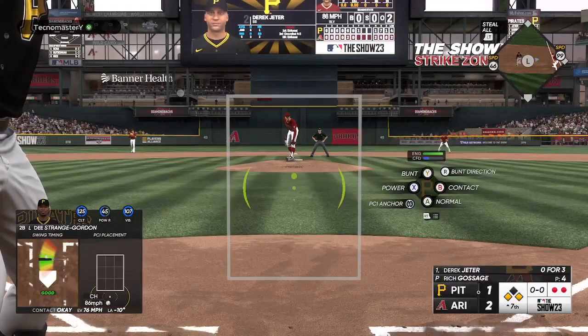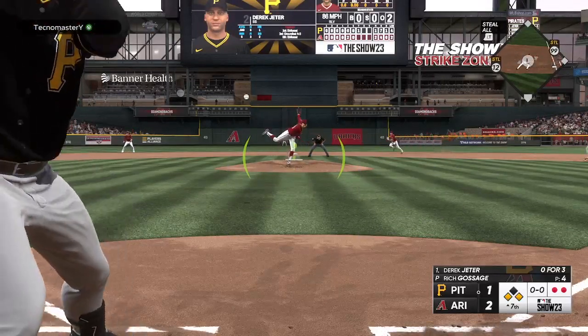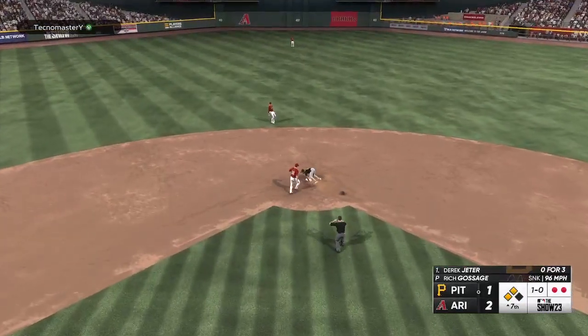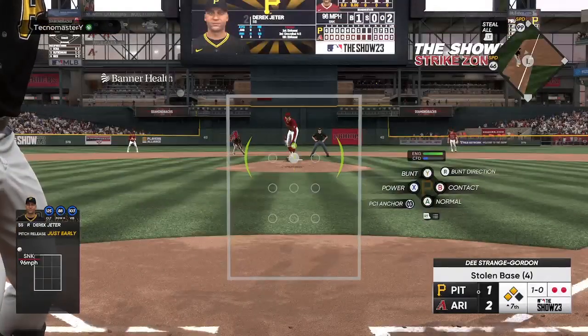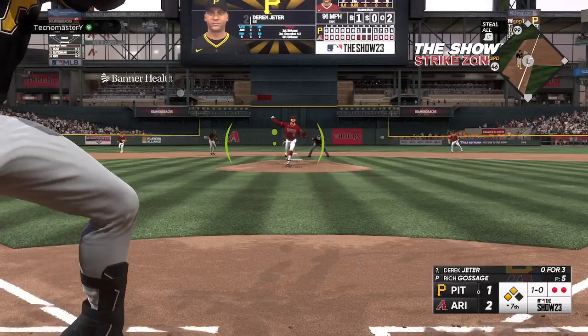And now, Derek Jeter, this guy with big-time power and an elite defender. Here comes the pitch. There goes the runner from first. Count 1-0. There's the ball. Throw. Safe. Big spot. 2 out. Both the tying and go-ahead runs are aboard.